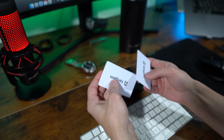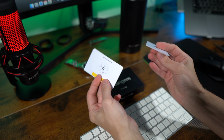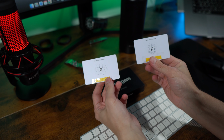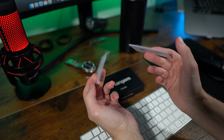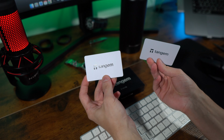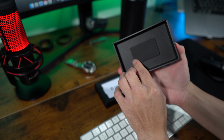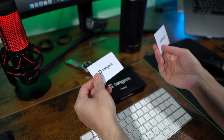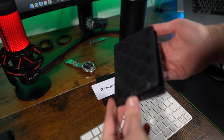But wait, there is more. Tangem goes above and beyond to ensure that you have all of the resources you need to make the most out of your wallet. From comprehensive user manuals to responsive customer support, they've got your back every step of the way. What I also like is the fact that the company located a special security foam that prevents compromising the wallet during delivery by scanning it through the box, which adds a special layer of security to the whole pack.